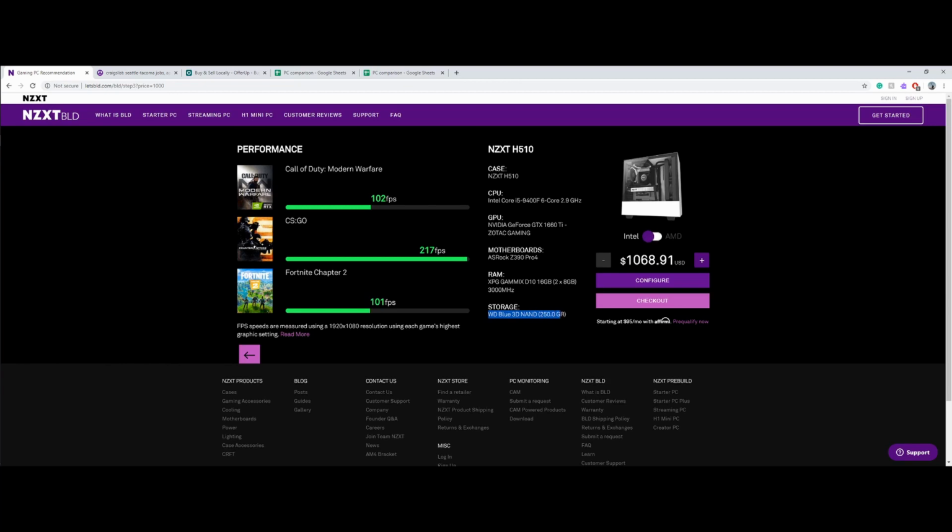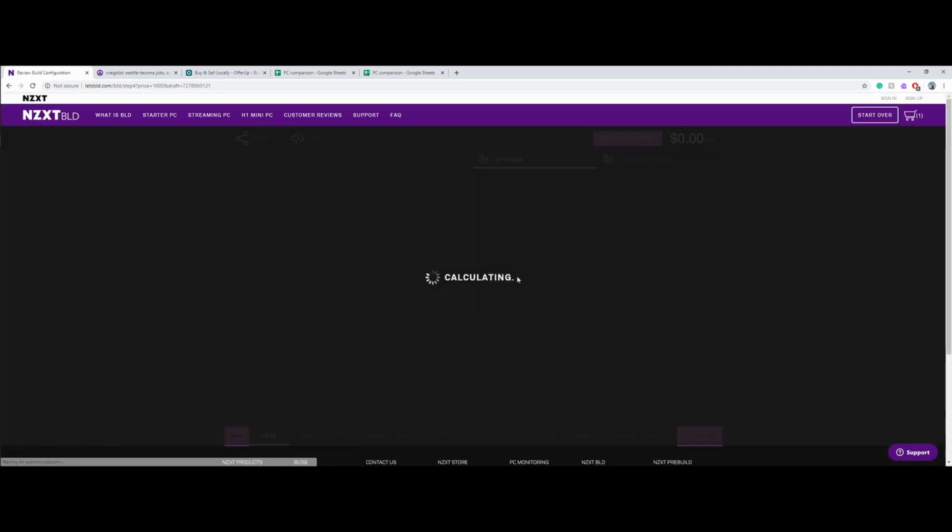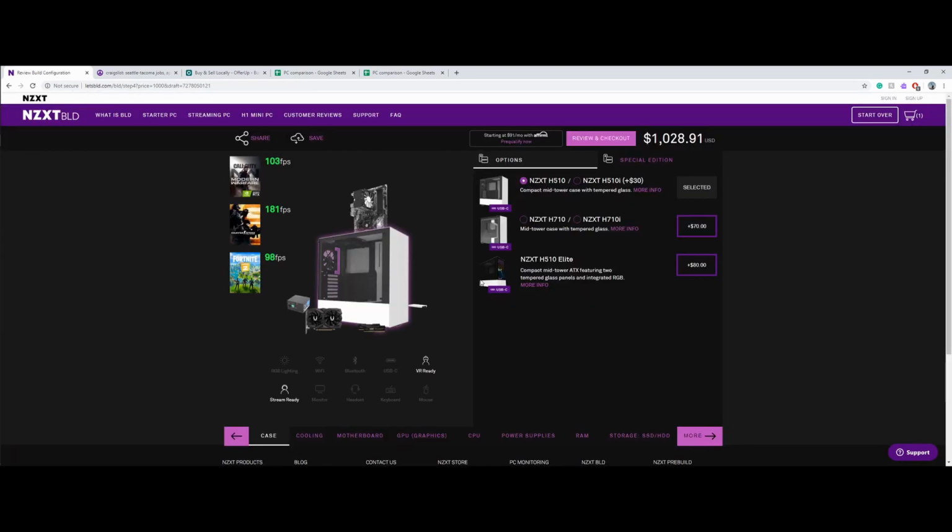Look at that. Oof, that's not good storage. But you get a good graphics card, a 1060 Ti, though we're trying to go with the cheapest option. Okay, let's configure this. We are at $1,028 and you get around 180 fps. It's pretty good fps considering the price.